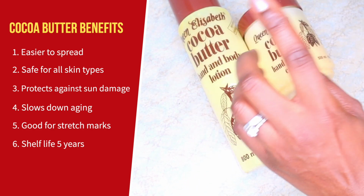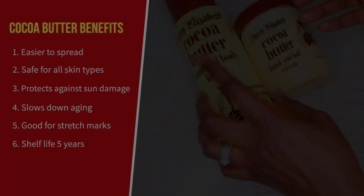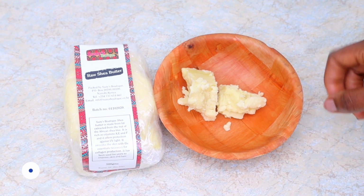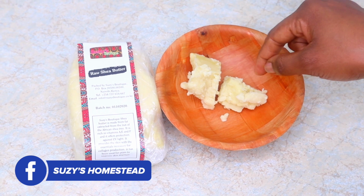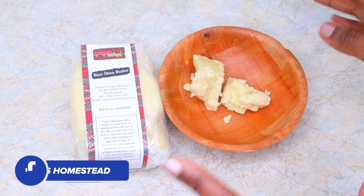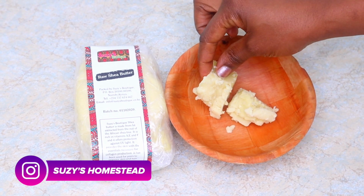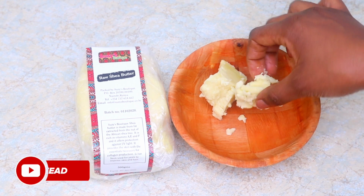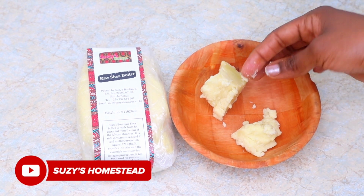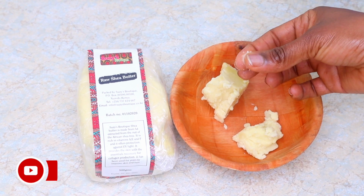Now let me show you the shea butter and you can see where the differences are. So now let's go to this pure organic raw shea butter, or shea butter, depending on where you come from. Now this is in its purest form. This is the way it comes, and as you can see, it's a bit hard. It's not creamy like the Queen Elizabeth cocoa butter, although it's not that hard. At room temperature, it's easy.